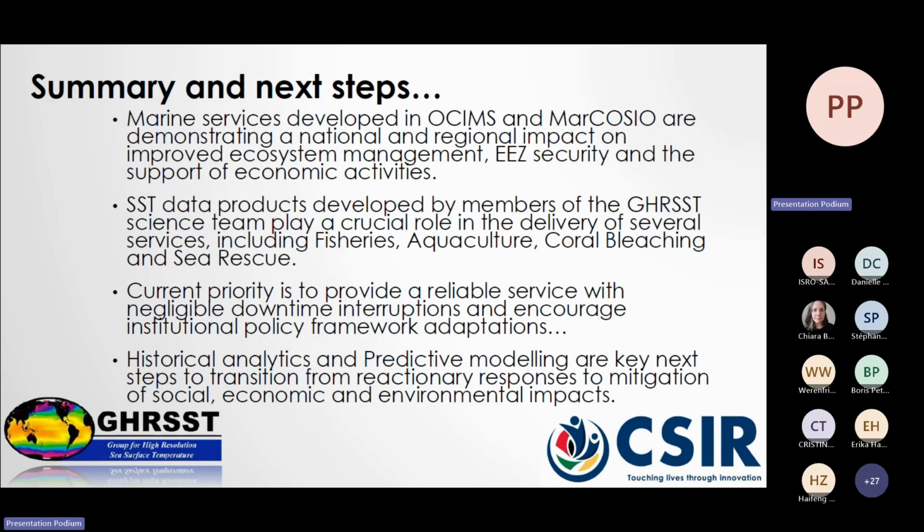So the data products developed by the science team members play a crucial role in delivering several of the services. I've mentioned the fisheries, aquaculture, coral bleaching, and sea rescue. I think it's going to be vital in developing the high resolution models that we want to do and being able to test the validity of those models, and also for assimilation.